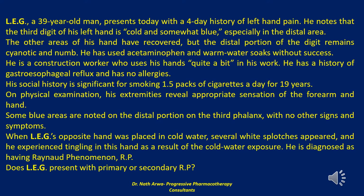When LEG's opposite hand was placed in cold water, several white splotches appeared, and he experienced tingling in this hand as a result of the cold water exposure. He is diagnosed as having Raynaud phenomenon, abbreviated as RP. Does LEG present with primary or secondary Raynaud phenomenon?